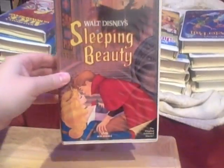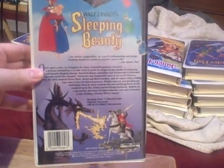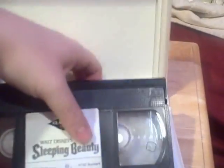Next up, we got the 1986 Black Diamond Classics release of Sleeping Beauty. Which you finally get to have again. Found it not so very long ago. A Goodwill store. I was lucky enough.